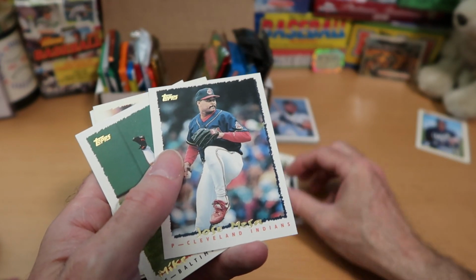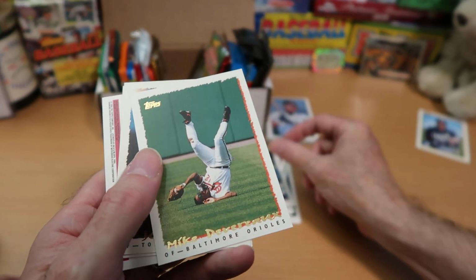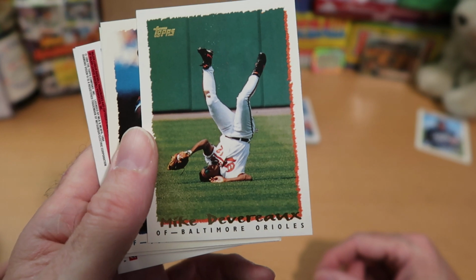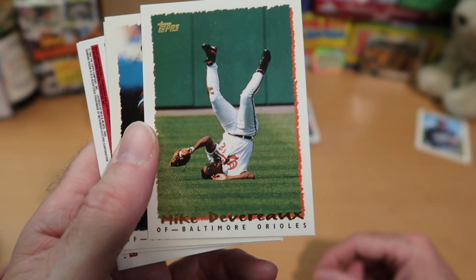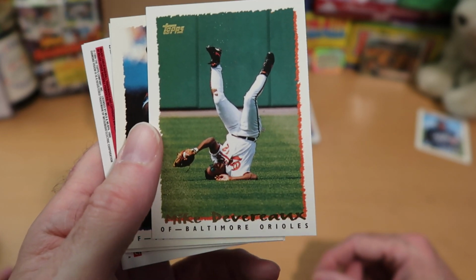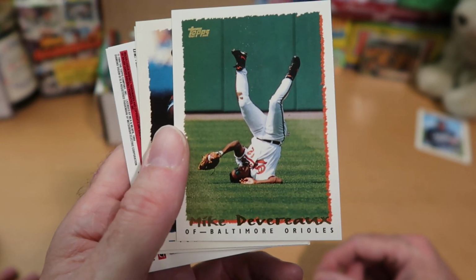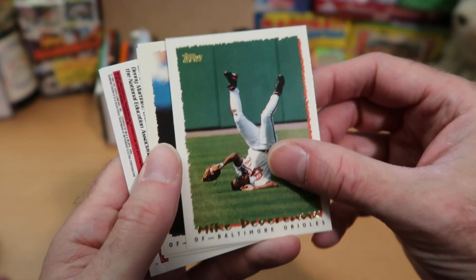John Valentin. Jose Mesa, good pitcher, played for several different teams. Mike Devereaux doing a headstand in the outfield for the Orioles. That's weird. That's pretty weird. He must have just made some acrobatic catch or something there. That's pretty wild. You don't see players in that position very often. Yeah, that's pretty crazy.